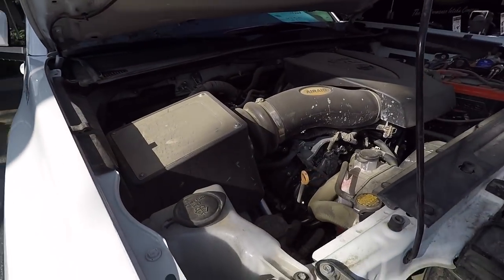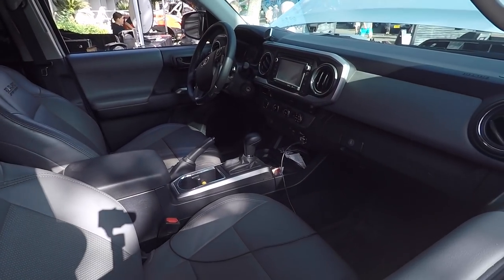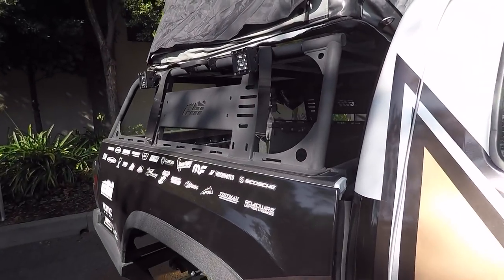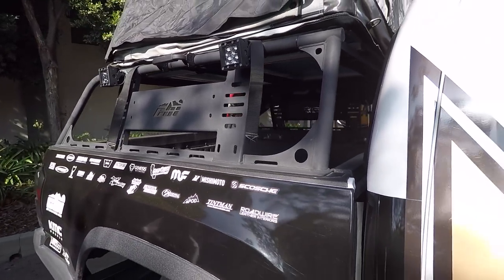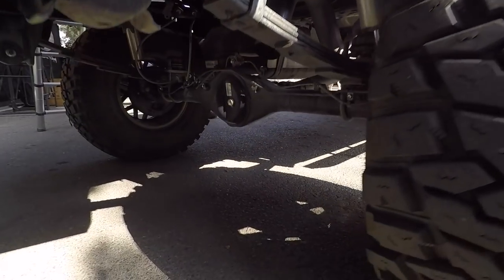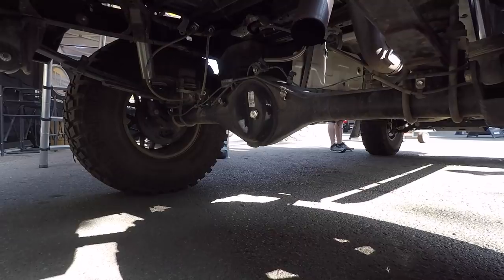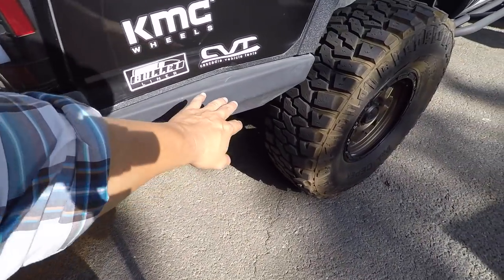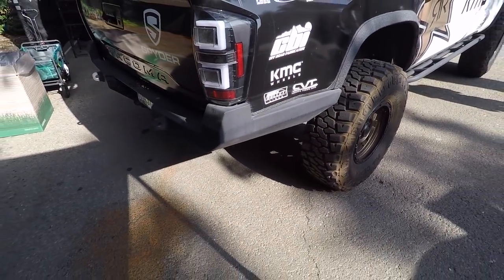Of course, you got the Air Raid intake. Inside's pretty much stock. And then in the back, here's another one of those bed cages. This is by CBI or Can't Break It. Like it. Let's take a look at the rear. Oh, it's got stock axle. Stock axle. CBI has the coolest bumpers, man. Look how far back CBI makes their bumpers.